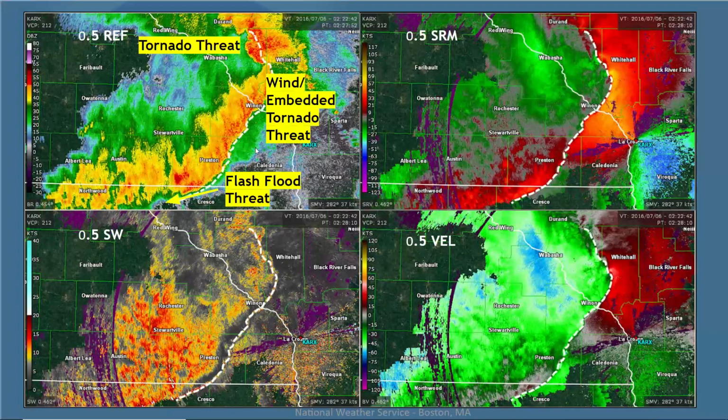Typically, if we have a higher end event, there will be someone focused on the severe threat, in this case the damaging wind, tornado threat, and hail as well, of course. But there will also be someone focused on the flash flooding potential. So clearly, if you have a cold pool dominant regime, you would have to think about potentially issuing flash flood warnings.